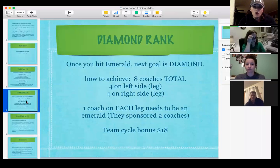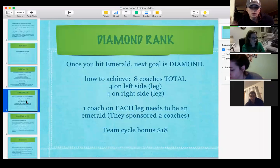And then the next goal after Emerald is Diamond rank. To make this really quick, it's 8 coaches you need. You'll have 4 on your left side, 4 on your right, and 1 coach on each leg needs to be an emerald. So again, an emerald is when you have 2 coaches.